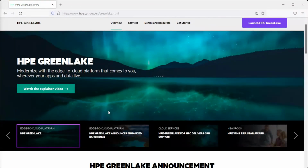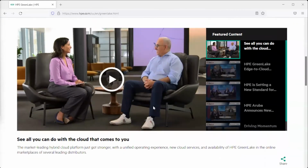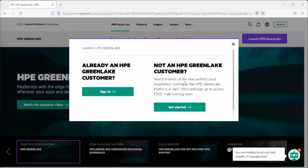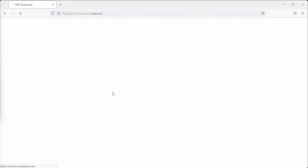And now you get all the details of what Green Lake and all the announcements and so on. What interests me here is this button, Launch HPE Green Lake. Not a Green Lake customer yet? Get started. You just have to create an account. It takes less than a minute. He needs an email address and the password. And otherwise, I'm going to sign in to Green Lake already.